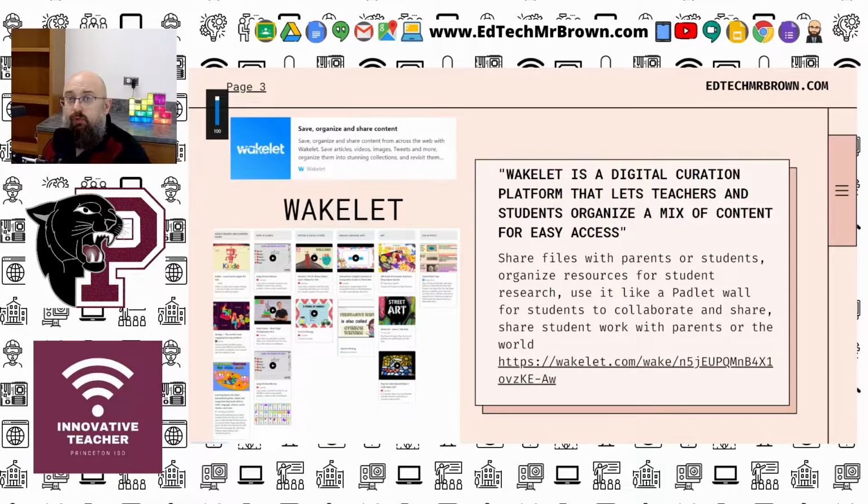All right, the next one is Wakelet. Wakelet is a lot like a Padlet wall. You can gather resources there. You can post things for your parents or your students that you want them to be able to see. You could also use it to collect resources from your students. Maybe you've got everybody making some kind of slides or a video project and you want them to post it to your little Wakelet board in order to turn it in.